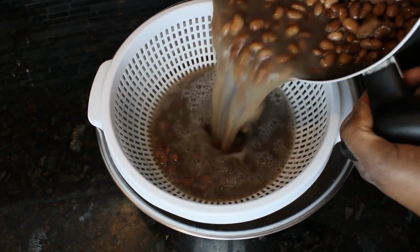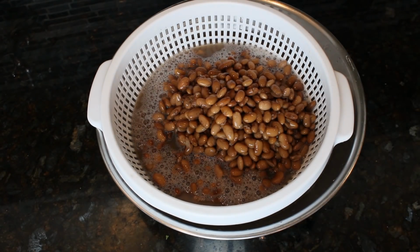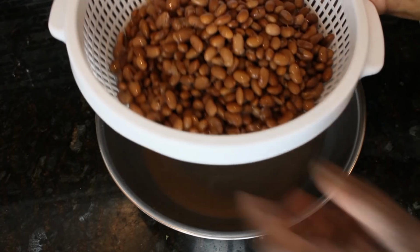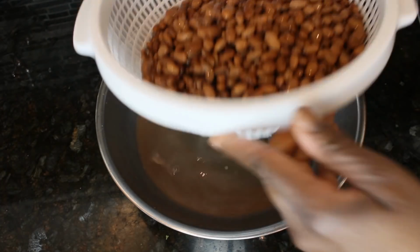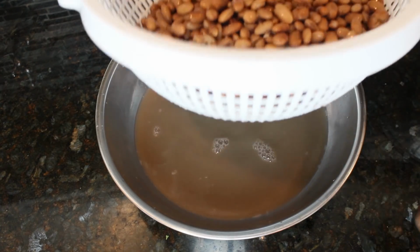So here I'm just draining the beans. And like I said, I'm going to keep the remaining liquid because I'm going to use it in a couple recipes. And you see how dark that is? That is great, especially for the rice dishes that I'm going to be using it for.